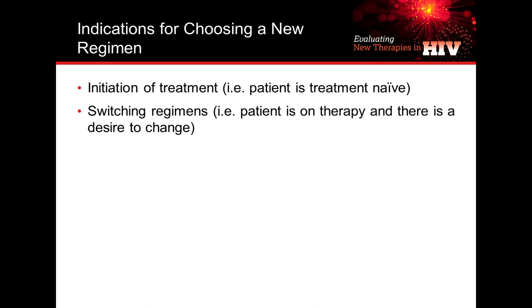When we choose a new regimen, there's either initiation of first treatment, so the patient is treatment naive, they're about to start on their first therapy, or you're switching. When we switch, it could be for a couple of different reasons, but this is somebody who's already on therapy and there's some desire to change.